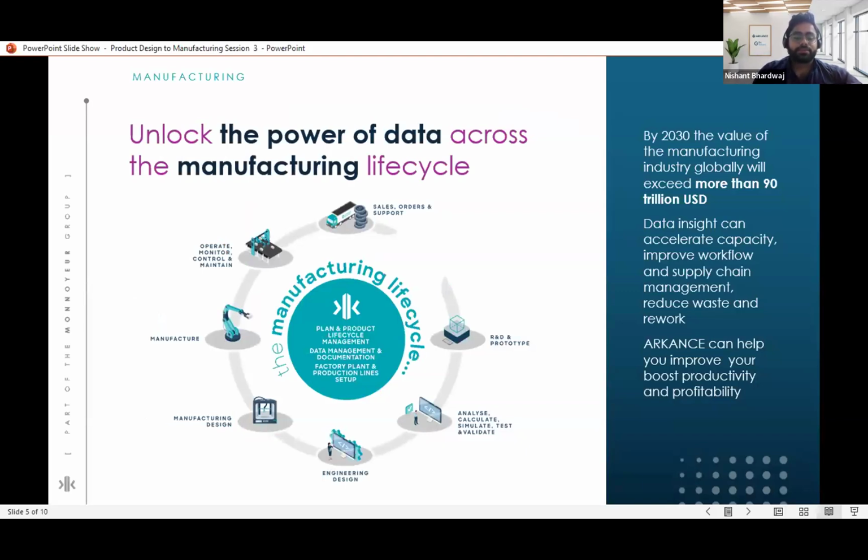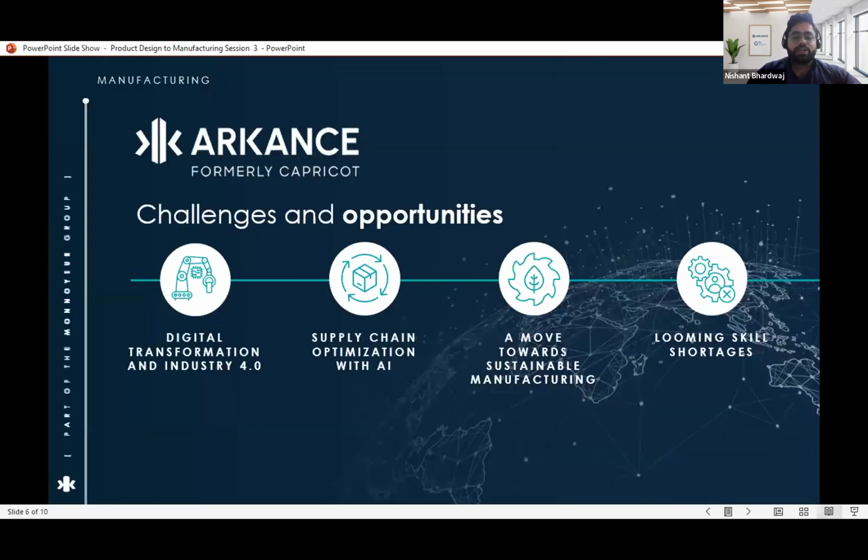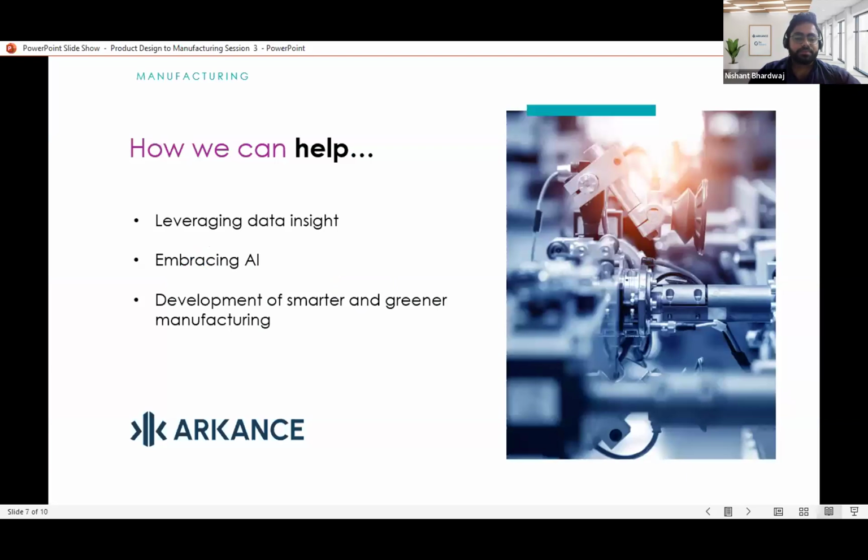from our expertise. So, digital transformation and Industry 4.0: over 75% of leading manufacturers are realizing significant value from data analytics, AI, and machine learning in their manufacturing networks. The digital twin market is set to grow from $3 billion to over $20 billion by 2025. It's clear that the challenges and opportunities surrounding manufacturing are immense. Leveraging data insight and embracing AI is becoming a critical lever for the development of smarter and greener manufacturing.